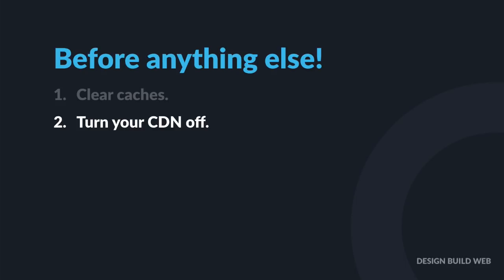Number two, if you use a CDN, a content delivery network like KeyCDN or CloudFlare, I'd advise for now turning that off on your site as well. It's a separate issue that I'll come to later. And then, number three, take a backup.